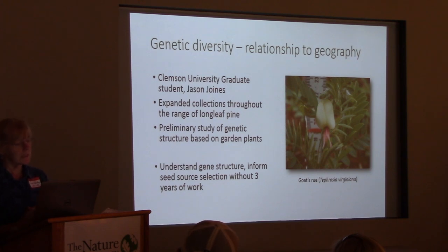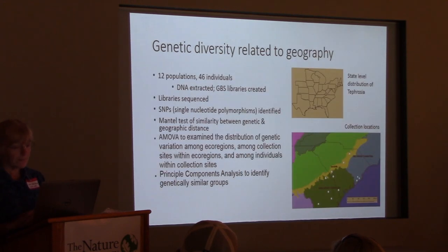So Jason, I have the results of our preliminary study, which was just the analysis of plants in our garden. So this is the Georgia to North Carolina collections. And he looked at 12 populations and 46 individuals, used genotyping by sequencing methods. These libraries, this method includes identifying SNPs or single nucleotide polymorphisms, and then looking at the similarity among individuals based on all of these little pieces of the genome.